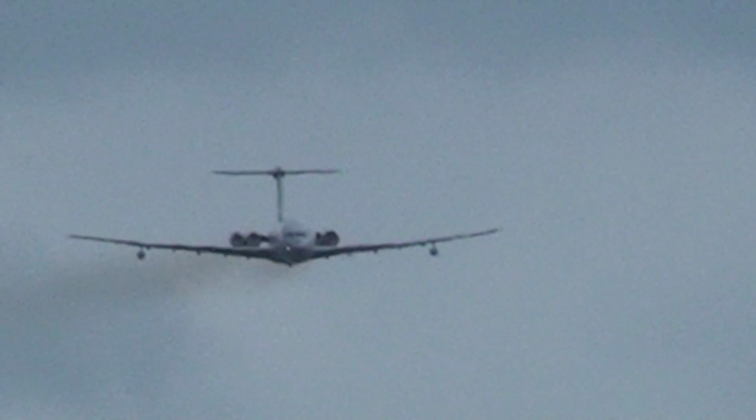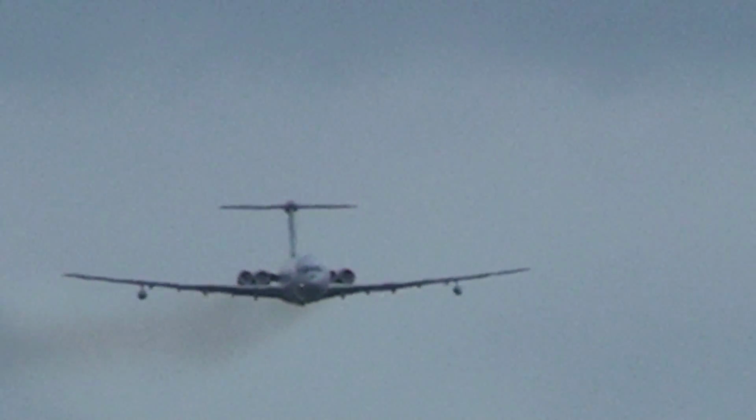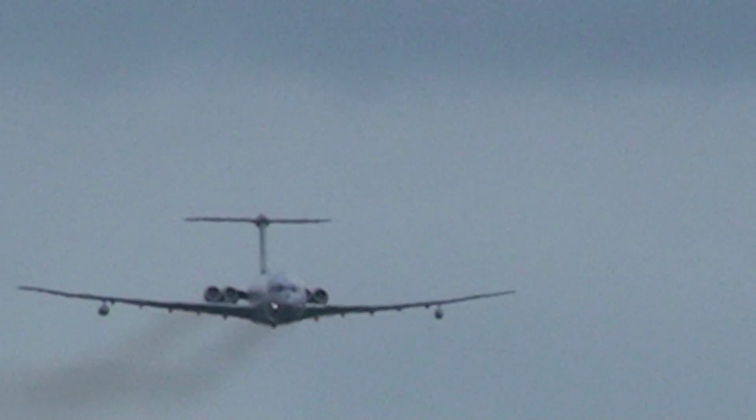And then another 2-ship formation display team, the Trick team, with the 2 little Pitts Specials that we saw taking off earlier. But cast your eyes to the left now, and here is the Vickers VC10, the K3 version, the Vicky, or the Fun Bus.